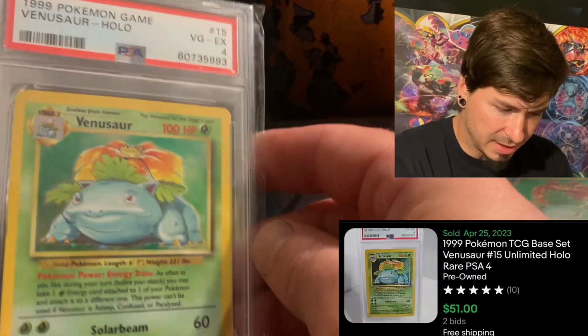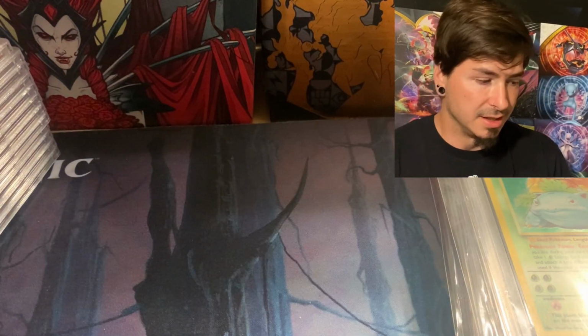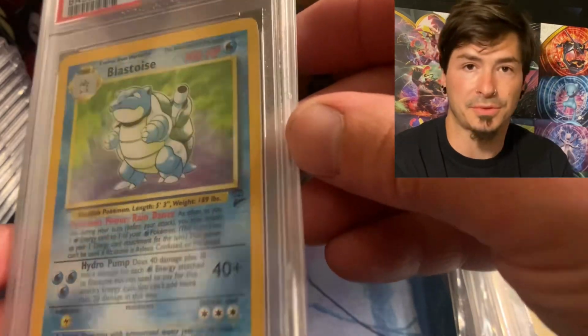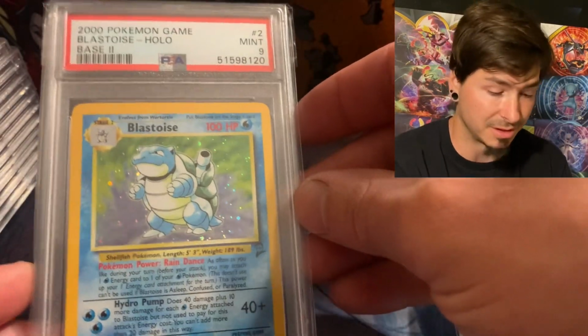Venusaur, base set, just a holo, PSA 4. I gotta remember that not all these are 10s or 9s. This is another big one. This is where I stopped, when I saw this card. I was like, all right, this isn't like a $300 card, but if we have multiples like this, there's no way in hell I'm gonna be able to come anywhere close.